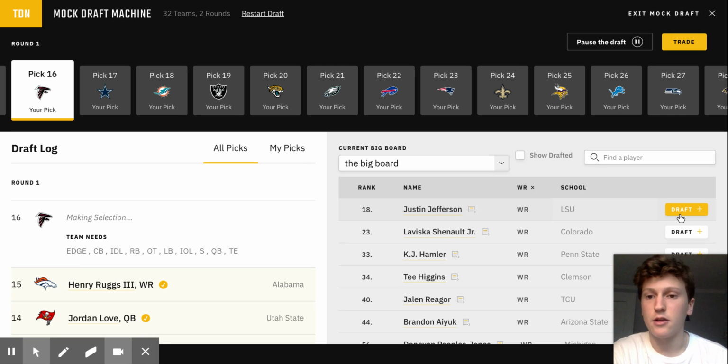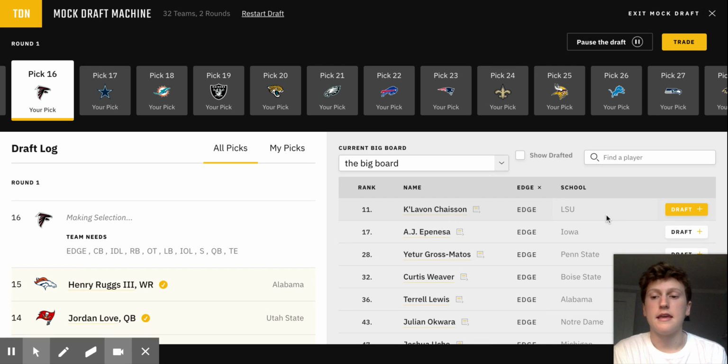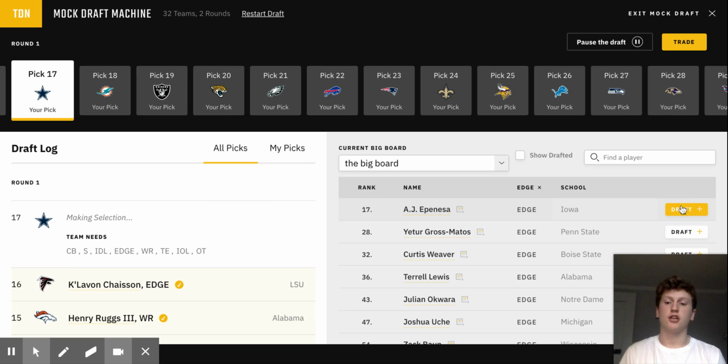At 16, we have a solid player available for the Falcons, and that's going to be K'Lavon Chaisson out of LSU. Dude's a beast. He's athletic. His technique is raw, I will give you that. If you're disagreeing with me here, that K'Lavon is worth a first round pick, he's talented enough to get to the quarterback and make plays.